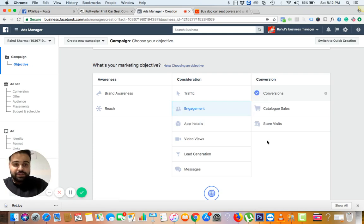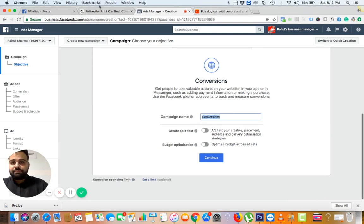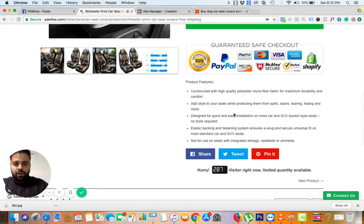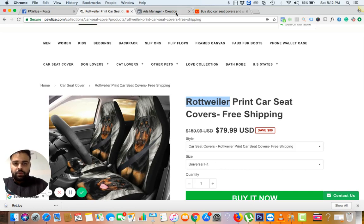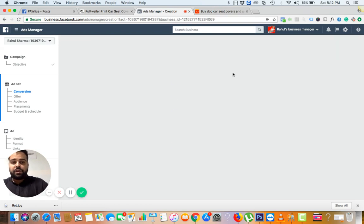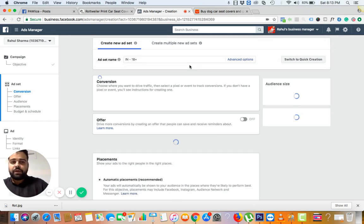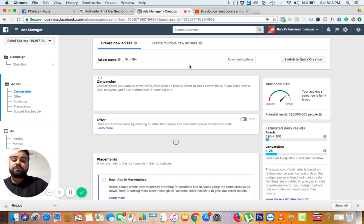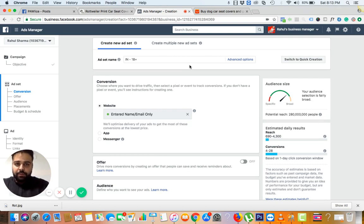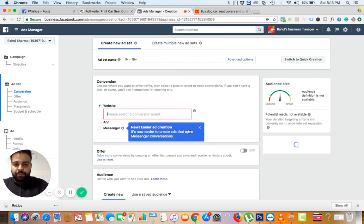Conversions should always be conversions. That means we are looking for sales, nothing less than that. And you can name it with the breed name, let me just copy it, and let me name my campaign as car seat covers. This is the way I name my campaign so that it is easier to compare results. Now you click on continue, and now this is the main thing. This is where all the magic happens. This is where you need to choose the right audience and targeting. And this is where most people fail, because they are not able to set it right. But today I am going to show you exactly the right settings to promote these hyper targeted covers.